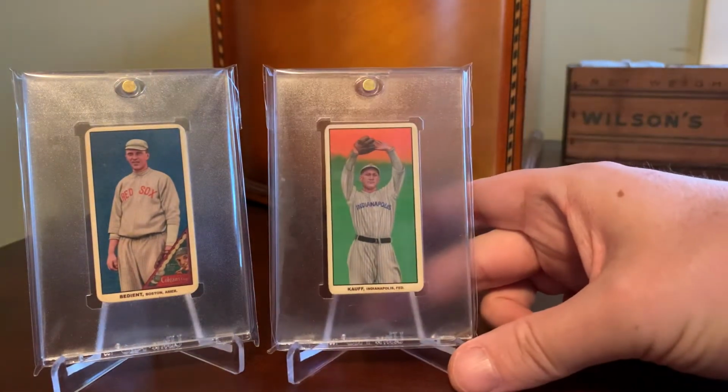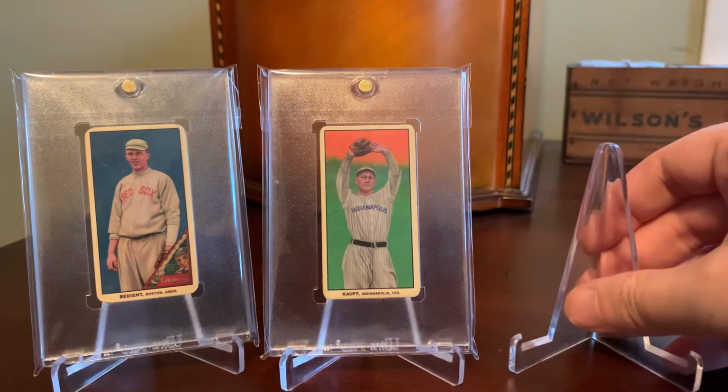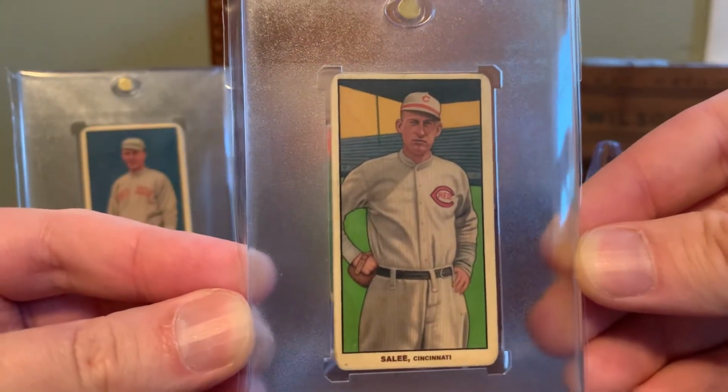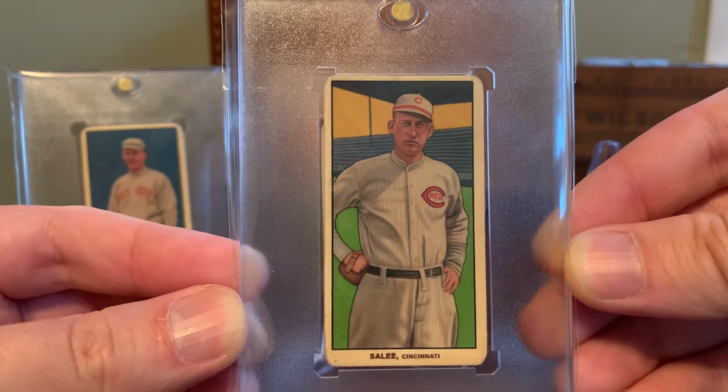So I did pull those 2. And then I have 2 others here that I picked up a long while back now. It's probably at least a year or 2 ago. But first we have Slim Salih of the Reds. Honestly, I don't know anything about this guy, but I grabbed this because I thought the artwork was just great.